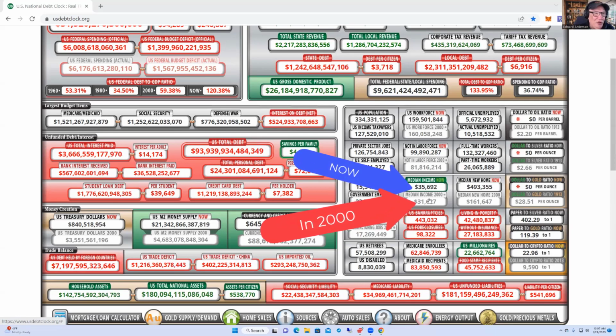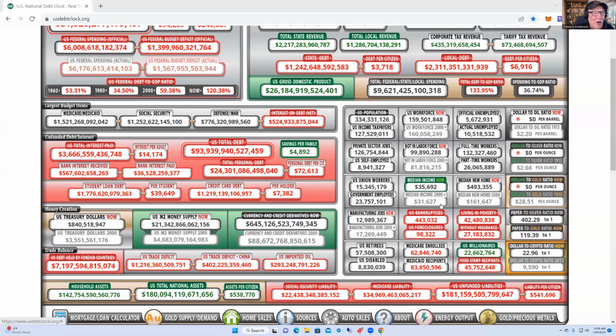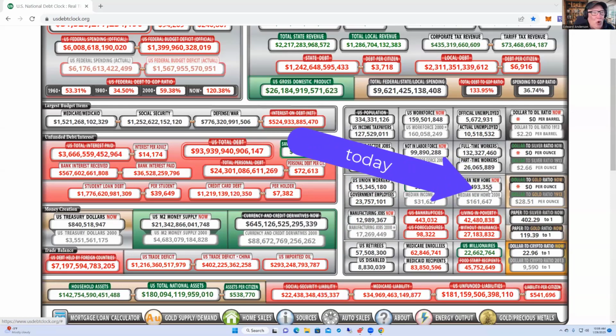So just quick mental math here. Don't hold me to this, but I think it works out to what, 11 or 12%. So the average yearly income for American workers has grown by only 11 or 12% over 20 years. That's it, 12%.